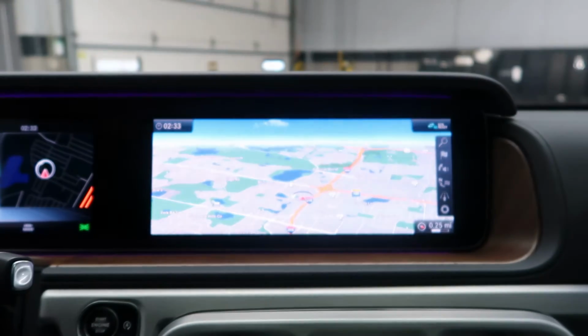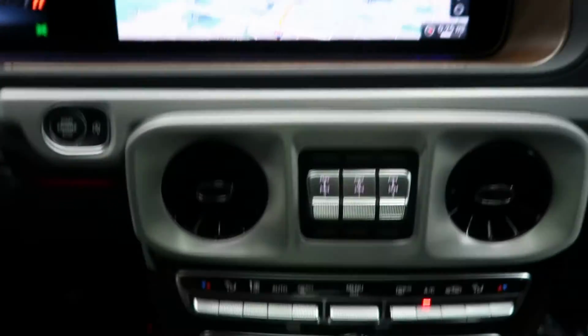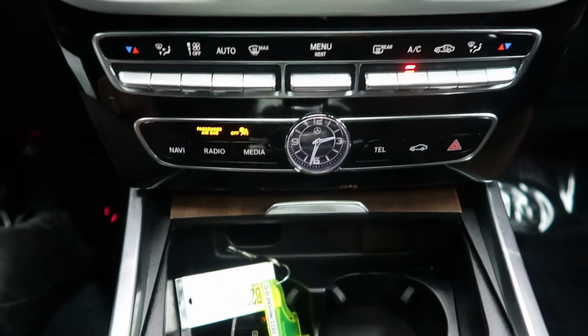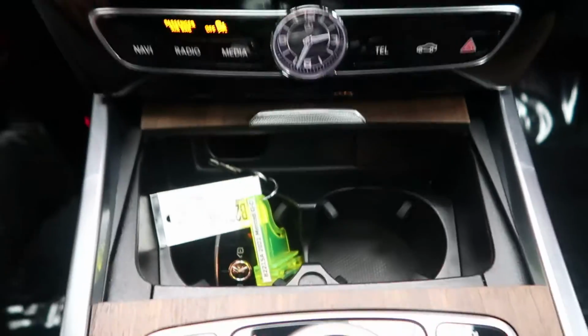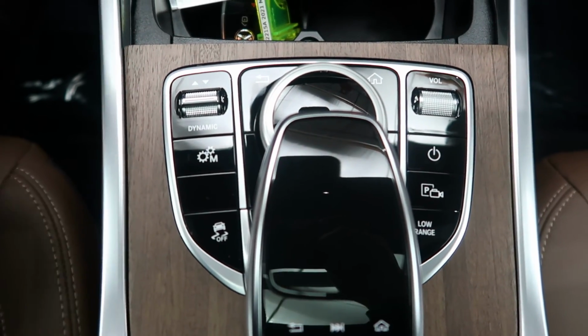media display, navigation, dual climate controls, hard keys for the radio and media display, cup holders, touchpad and wheel for the infotainment center, dynamic selects for different driving patterns.